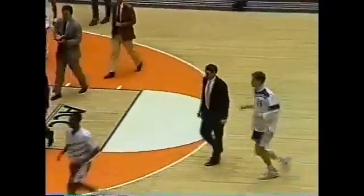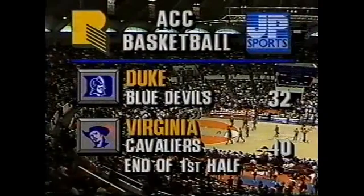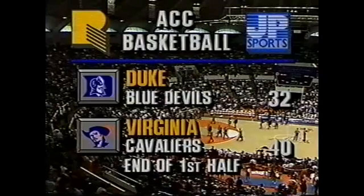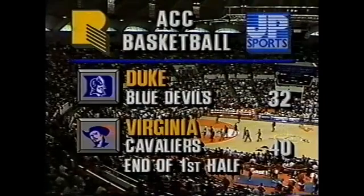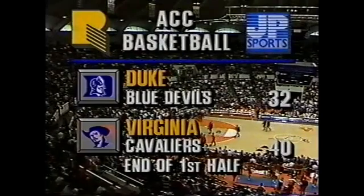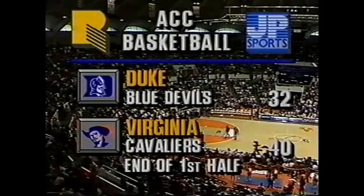The Duke Blue Devils head to the locker room having scored the final 8 points of the first half, and Mike Krzyzewski's basketball team very much in this one now. Bob, a very impressive 8-0 run by the Duke Blue Devils. They were down 16, and to be able to climb back within double figures at the end of the first half, particularly given Virginia's foul trouble, has to make Mike Krzyzewski feel a little bit better. 40-32 is our halftime score, and now we'd like to send things over to our halftime host, Mr. Paul Cameron. Thanks very much, Bob.